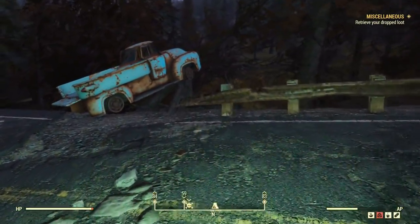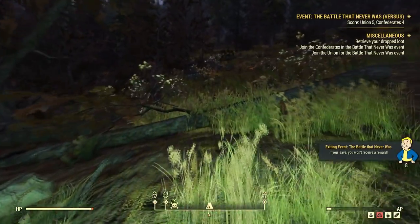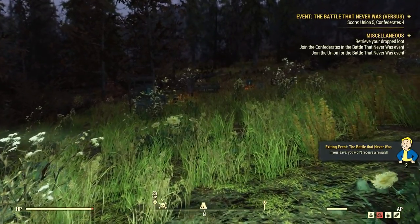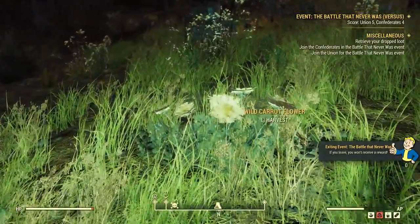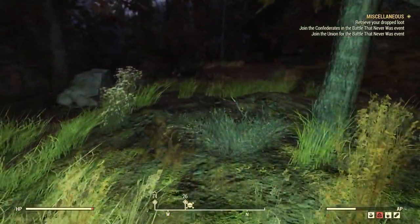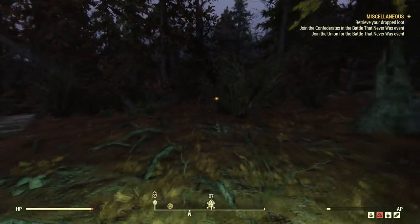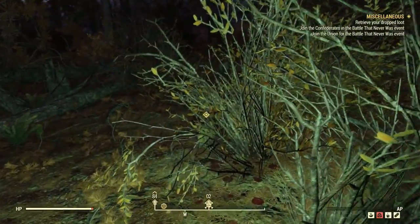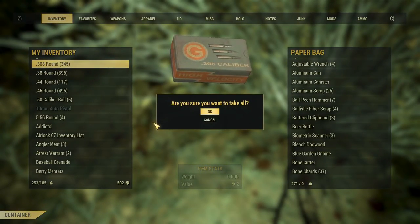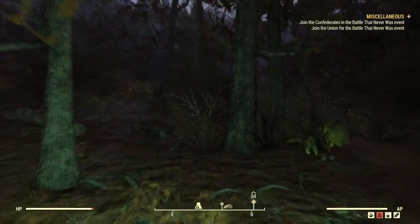So, I need to go and find my goodie bag, because holy hell, that was a lot of stuff that was in there. And I'm over encumbered. This was supposed to be a little experiment here. Good grief. Oh, sure, I'll pick that up. Alright, where's my death bag? Right over here. Alright. Transfer. Take all. Yes, I'm sure. Alright, I have everything now.